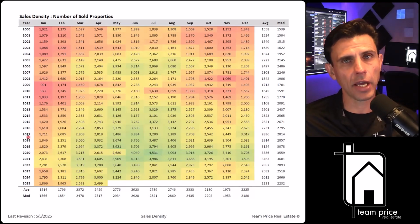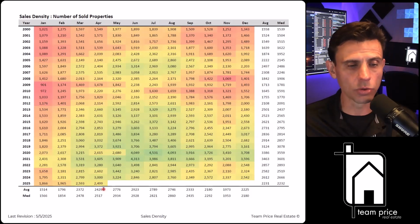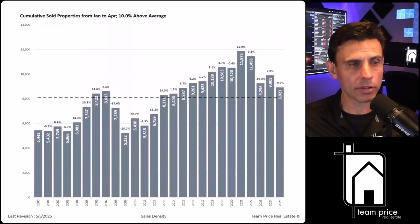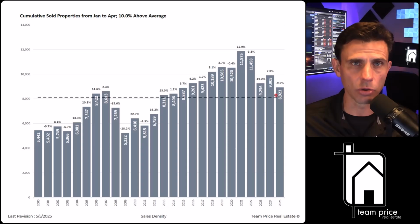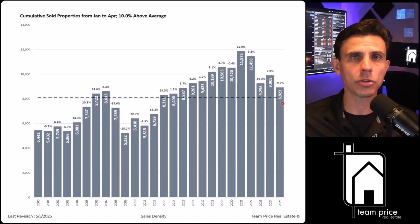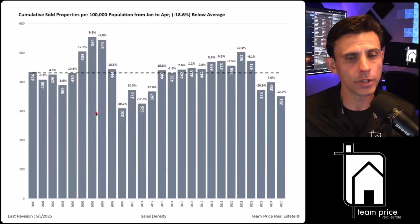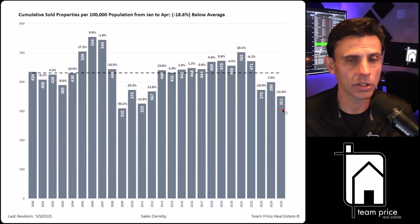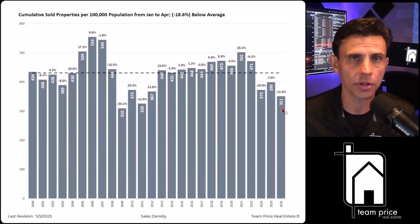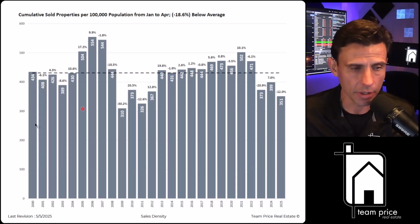And for the month of April, we closed out April at 2,499 sold properties. When you look at the cumulative sold properties from January to April, there's that 9.9% drop on the number of sold properties. 8,923 properties sold from January through April. When we adjust this by population, we've got 351 cumulative sold properties adjusted for 100,000 people. We want to compare apples to apples, and that's going to be the 12% drop year over year.